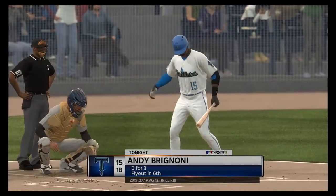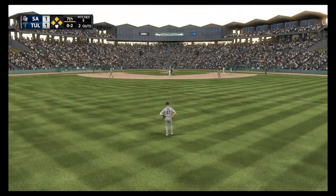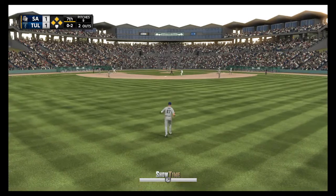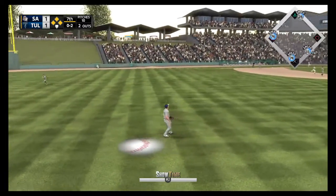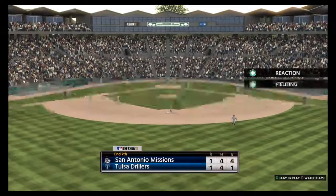So a crucial moment here, and standing in, Andy Brignoni, as he's presented with the bases loaded situation in a tie ball game. The 0-2 home. Lifted in the air to center field. Waiting on it, the center fielder. He's got it, and that'll get him out of the jam.